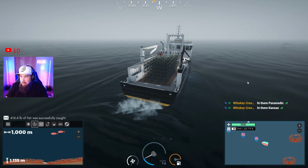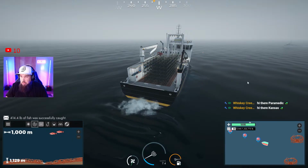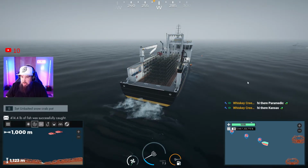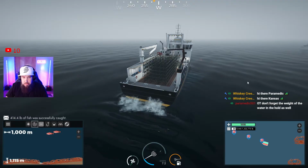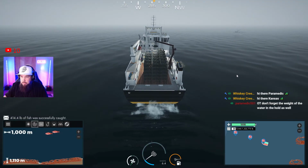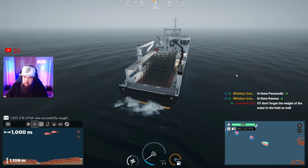I sure hope that boat doesn't get right in my way here. Speaking of lobster boat, it's the Knott's Guilty right there. I just hope he stays out of my way. Looks like he's going to, which is good. Smart move there, buddy.